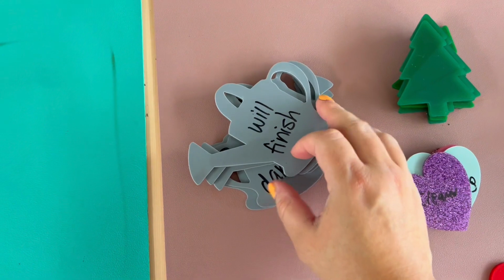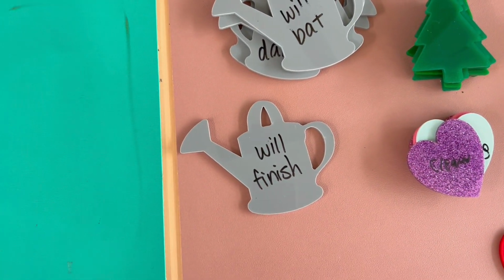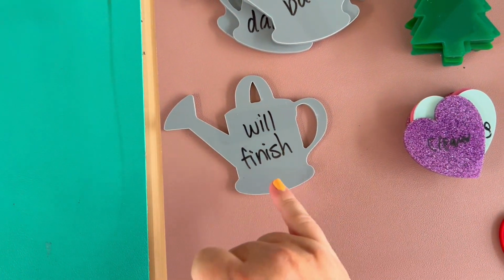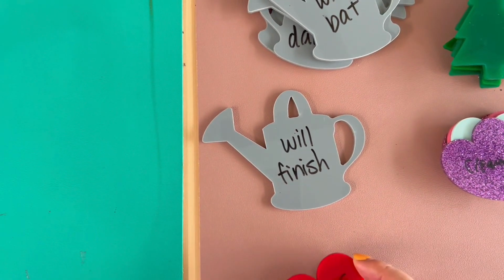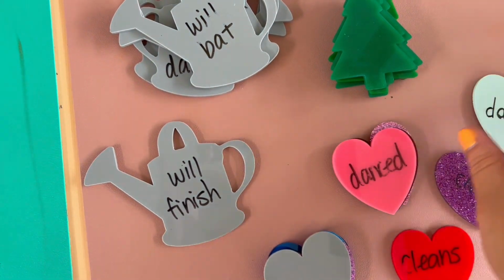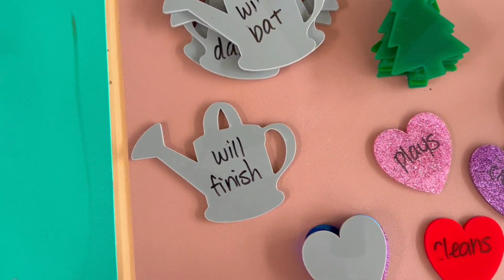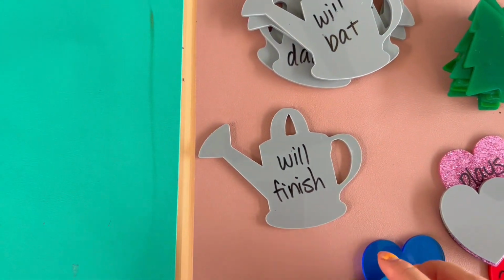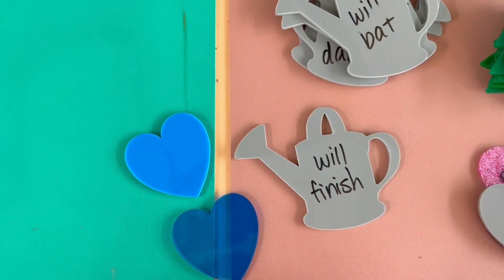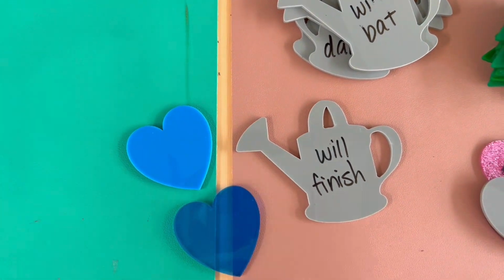One of the activities that we did were with these Jack and Link mini-writable watering cans, and I was working on present, past, and future tense verbs. What we did is we had this one, will finish, and just to give you an idea, because I think I erased most of these hearts before I realized it. So it was will finish, and then we would have finishing, finished. He would do the present, past, and future tense.